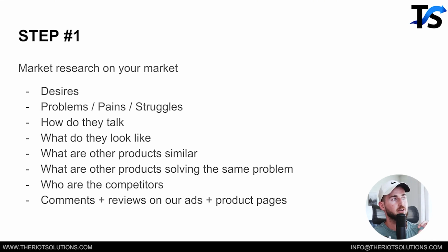And this comes down to figuring out our market desires, problems, pains, struggles. How do they talk? What are keywords they like to say? What is their particular vocabulary they like to use? What do they look like? What are other similar products that they're already using? What are other products solving the same problem? Who are their competitors? What are the comments saying, the reviews on our ads, our product pages? What are all these key things?